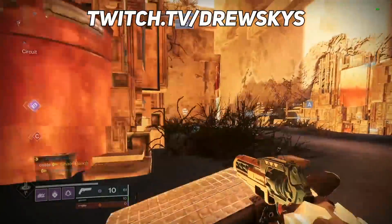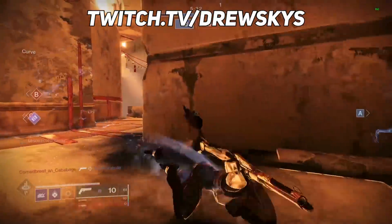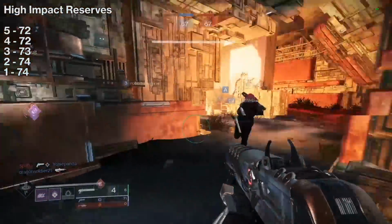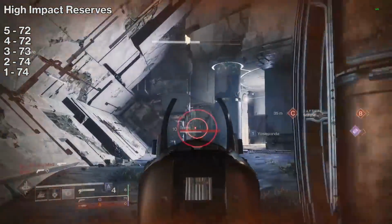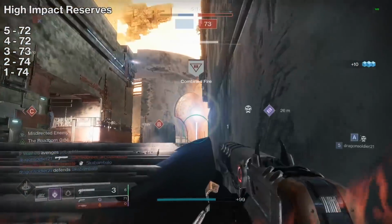So if you're curious of the specific numbers, the Palindrome starts hitting 70 damage, of course, normally as other adaptive hand cannons do, but with high impact reserves active, it gets 72 damage on the 5th and 4th bullet, 73 damage on the 3rd bullet, and 74 damage on the last 2 bullets.